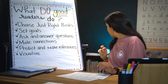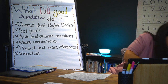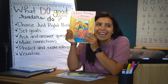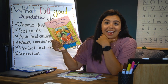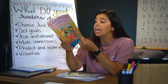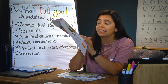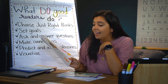Which is another one of my favorites, I have to share this one with you guys. Another one of my favorites is this new one that I got. I can't remember if I shared this one already. I love Saturdays y Domingos. I am really excited about this book. Now, I know probably not every teacher out there will want to read it because it has English and Spanish in it. But I felt like this really touched my heart.